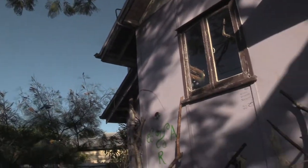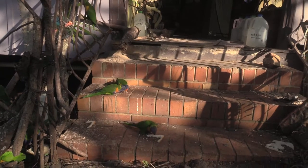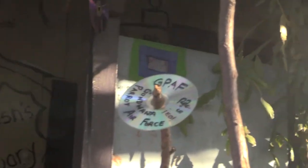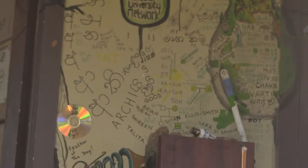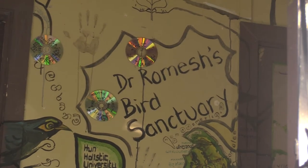Okay, that'll do. I've shown you the bird watching chair at Dr. Romesh's bird sanctuary. You can bring a camera, but don't bring a gun.